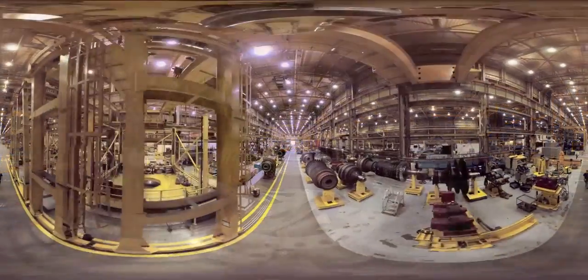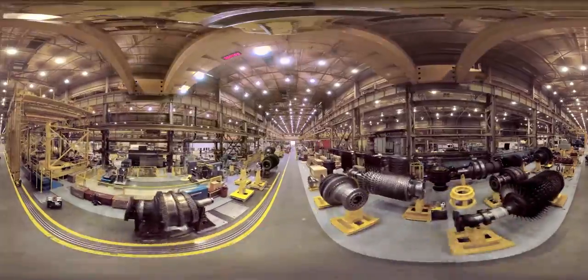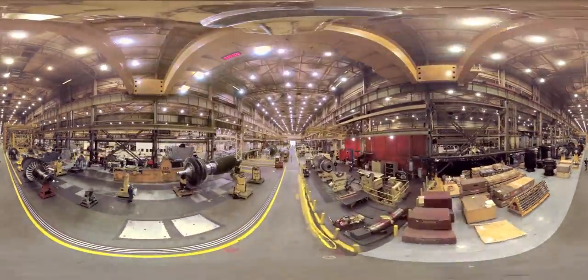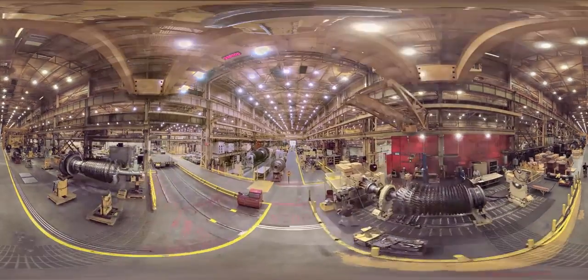Fantastic. I never knew making electricity could be so complex, but so beautiful as well. Yeah, oh, it's great. So the next time you turn the switch on in your house, think about this is the gas turbine that's doing it for you.